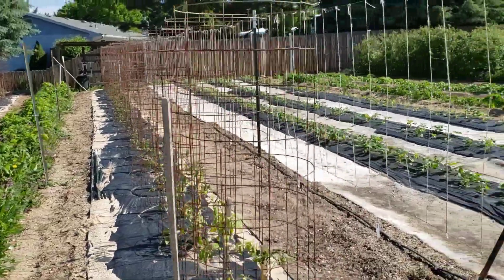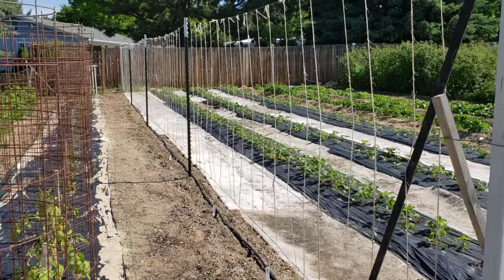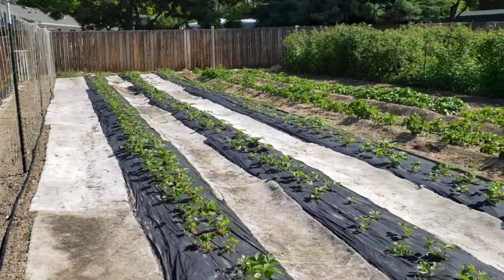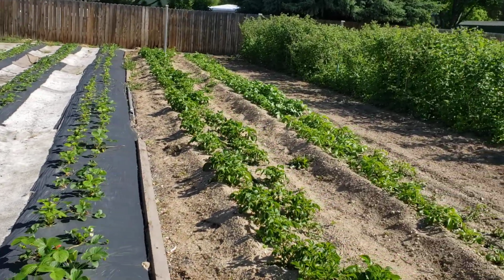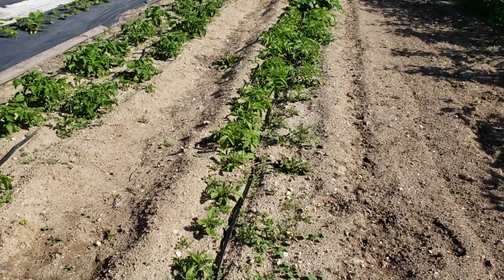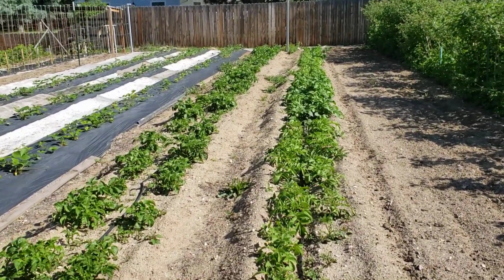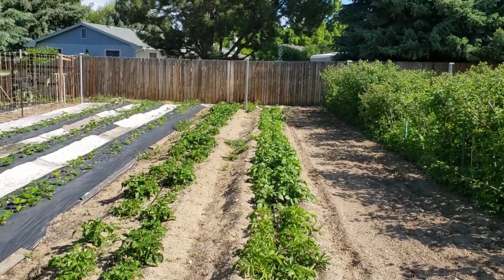Then we have a whole row of slicing cucumbers, and the back half is all pickling cucumbers. 3 rows of Seascape strawberries, a row of Norland red, healthy looking potatoes. First section right here are Yukon Gold. Middle section is Pontiac red, and the back section is russet potatoes.